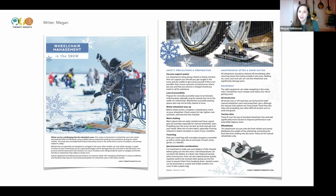And then these traction skins are incredible. They just go over the outside of the wheelchair, and whatever standard wheelchair you have, they add traction to the wheel, to the tire. And so it makes it so that you're not slipping all over the snow. And so very easy, kind of on and off. You're not paying for the full wheelchair, or the all-terrain tire, not paying for the full tire. This just goes over the top of your chair already.